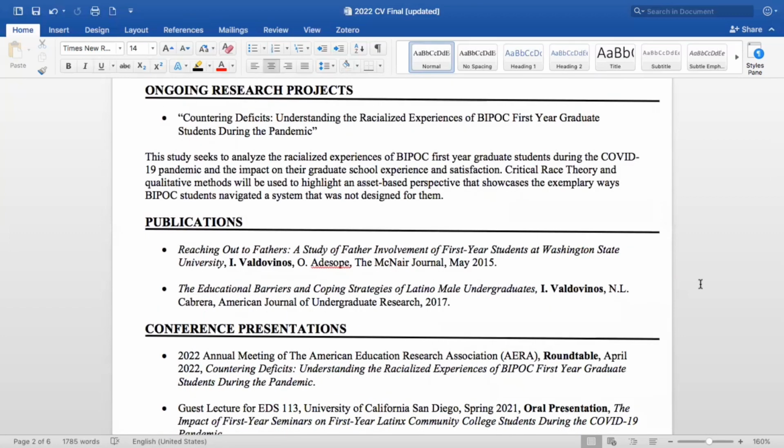The next section that I added here, in terms of my update, is ongoing research projects. So currently I'm working on this project with one of my colleagues called Countering Deficits, Understanding the Racialized Experiences of BIPOC First-Year Graduate Students During the Pandemic. At the bottom here, I described a little bit more about the project. I have that I'm going to be using critical race theory and qualitative methods. Because it is in the works, I don't have that much detail to provide because I'm not at the results section yet. I'm going to interview students, but it's pretty much stating what to expect that I'm going to be doing with my ongoing research projects.